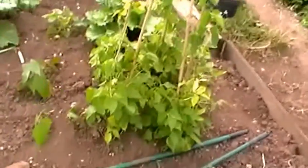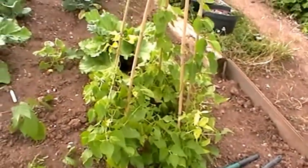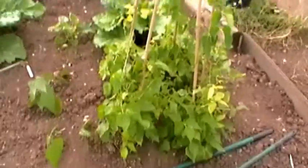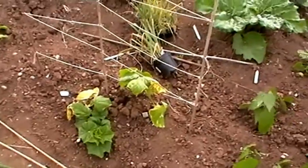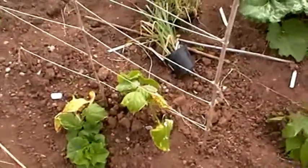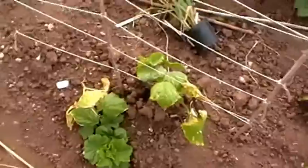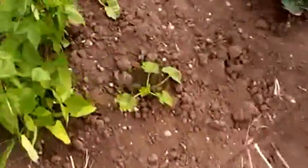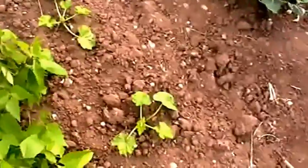Here we have the runner beans that I planted not too long ago. They weren't very happy about being replanted, but they've sort of got to grips with it all. Same with these cucumbers. They were very unhappy about being repotted and moved, but they seem to have cheered up a little, and they're doing okay. The courgette plants are tiny, but they've doubled in size.